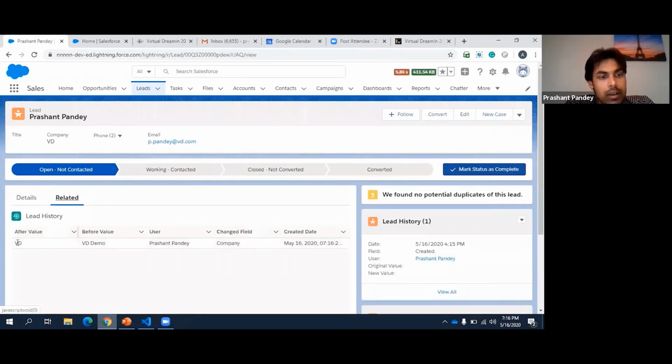So you see here what we have designed. The before value was Virtual Dreamin, and now the after value is something else. And the before value was vDemo. And which user made the change? This is the user, and he has changed the company name. We can also see what field has been changed and on what date it was changed. All of that we can track here.